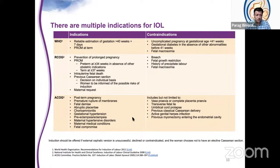If there is fetal growth restriction or fetal demise, we would certainly like to induce labor. In situations where there is chorioamnionitis or abruption of placenta, we would certainly induce the labor rather than risk any kind of eventualities. Of course, there are certain contraindications to this.